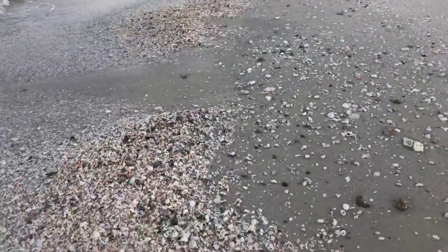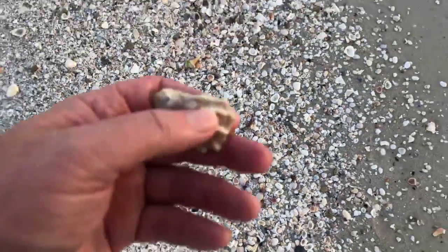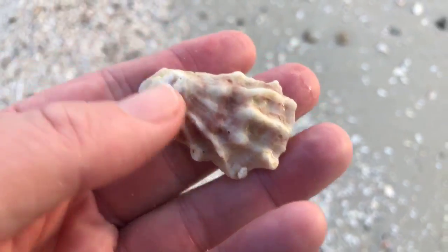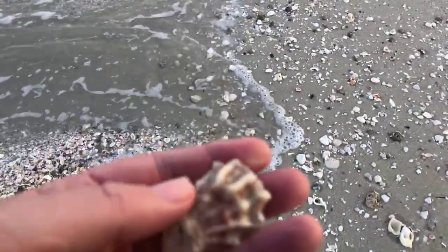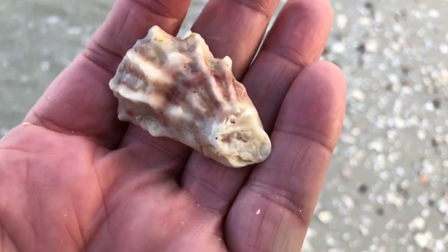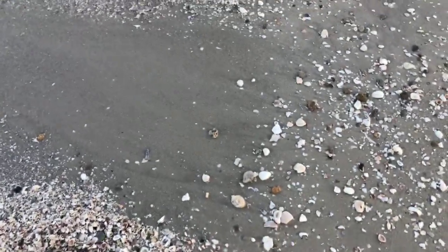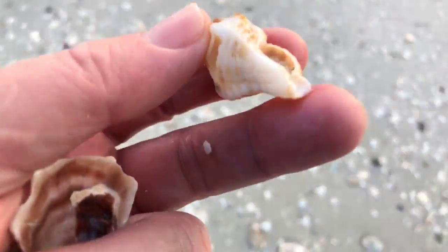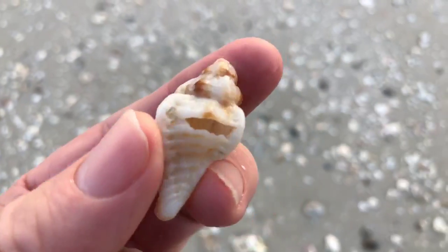Now, I've shown you kitten's paws a lot of times, and somebody said they call these big oyster shells lion paws. Let me see if I can find a little kitten's paw here and show you the two. I might be wrong, but that's what somebody said. Let me find a kitten's paw. Ah, here's a little coconut apple murex. Got a little hole in it.